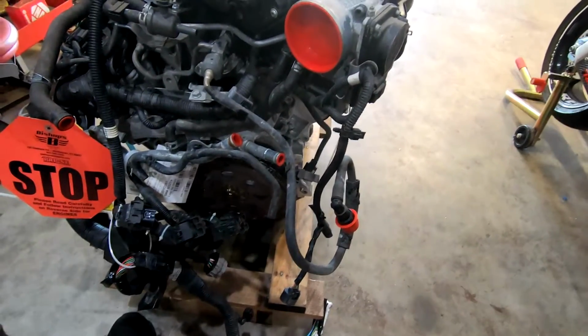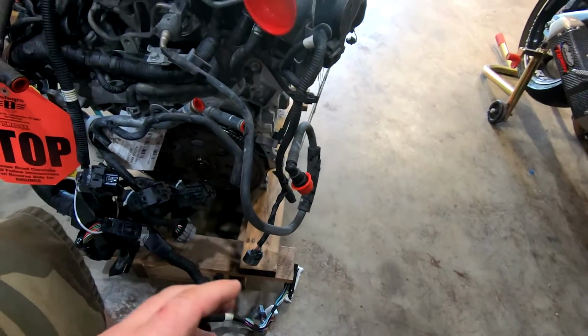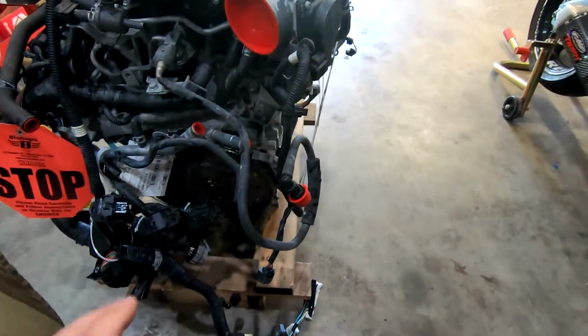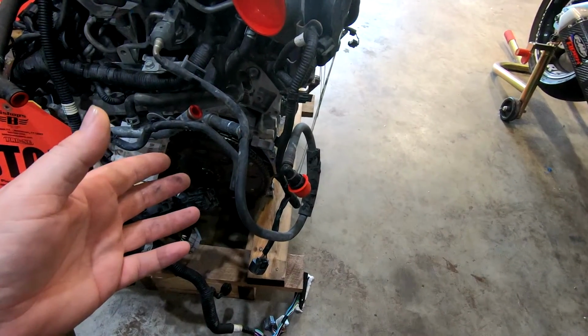Now, here's another thing to look for. This guy right here is the old fuel line. You can generally tell how long a vehicle has been sitting by the smell of the gas. If the vehicle's been sitting for, let's say, 6 years, that gas is going to smell terrible. If it's been sitting for a year, it still smells like gas, but it has a unique odor to it. And if it's only been sitting for a month or two, it's going to smell like fresh gas. So that's a way to tell how long this engine's been sitting. This one, I can tell by the smell of the gas, it's probably been a good year, maybe a little bit longer.